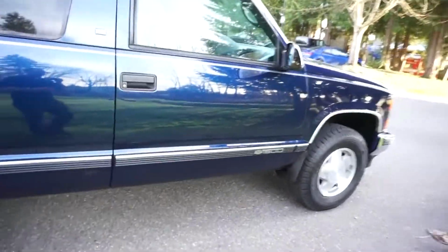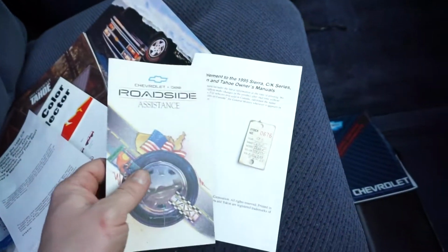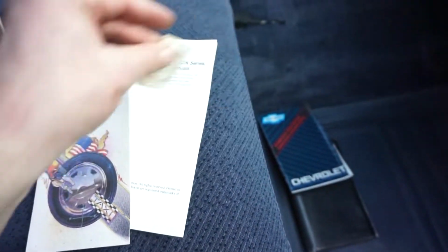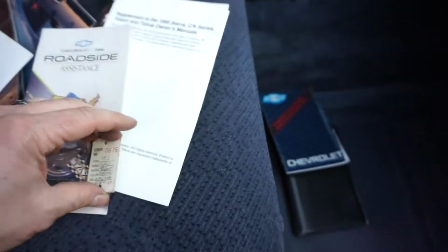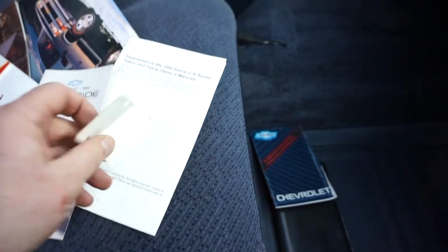It's pretty incredible. After all these years, 25 years, it still has its original floor mats, front and rear. It's got the one-piece one in the rear. Still has its original owner's manuals, all the little roadsides, all the stuff you get from the dealership when you purchase it. Still has both original dealer tags, and both keys with the key tags. Let's see, kind of unfolds. You've got both of them still attached.